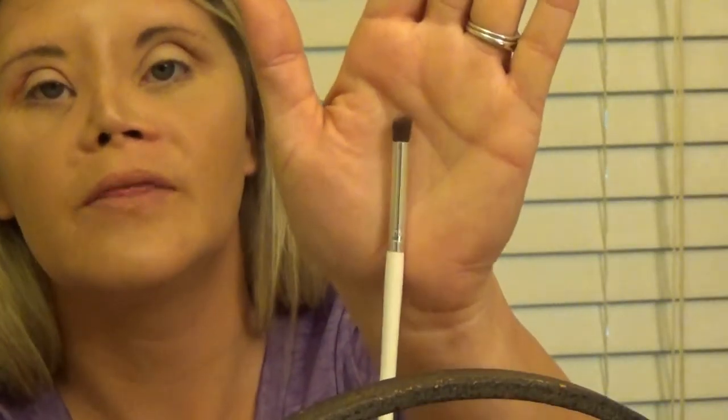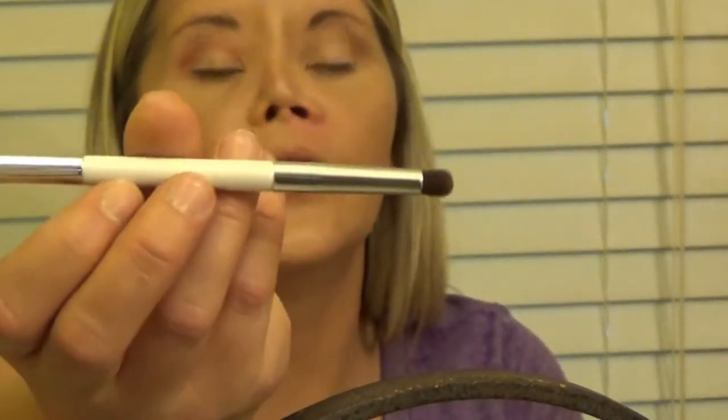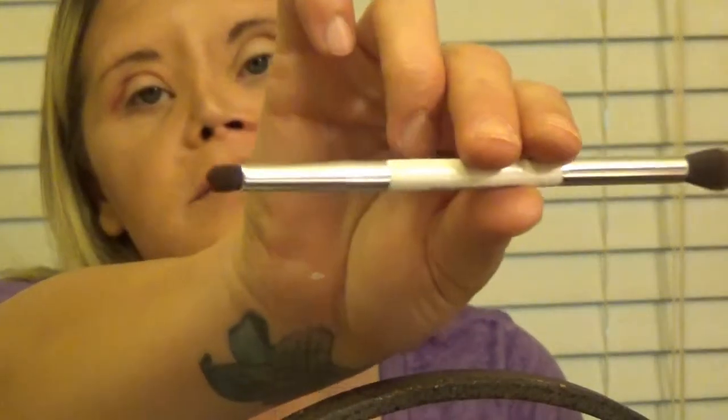Now I'm going to take this smaller end and the e.l.f. crease brush. You can get these for $1 at Walmart. This blending brush here I ordered off RiteAid.com, but it's a blending and a smudger, but this is more, to me, a small crease brush.